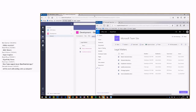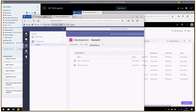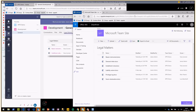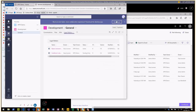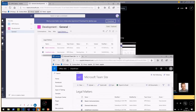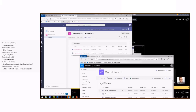It's pretty early built. One thing to notice here is that if I do this side by side, and there's a bearer instrument or installment note, its status is pending entry. Here's my legal matters from the SharePoint side, installment note. How do we make this side by side? It is too small. Let me do this. Preparer instrument, that's from owner VSIU1, and that works. So it's the first one.